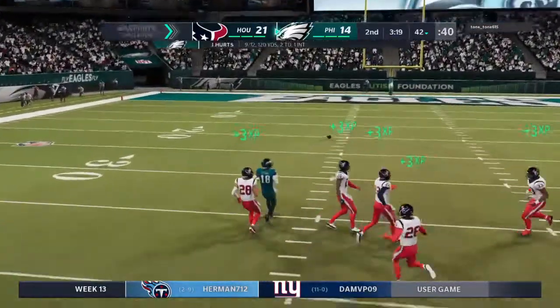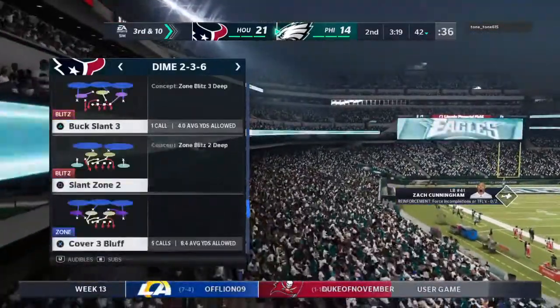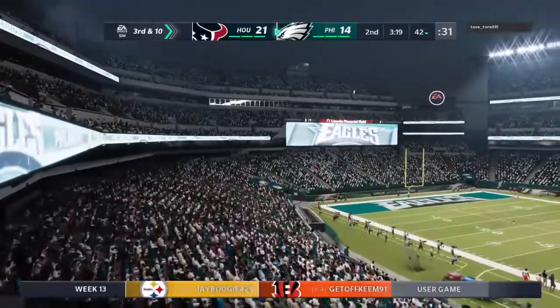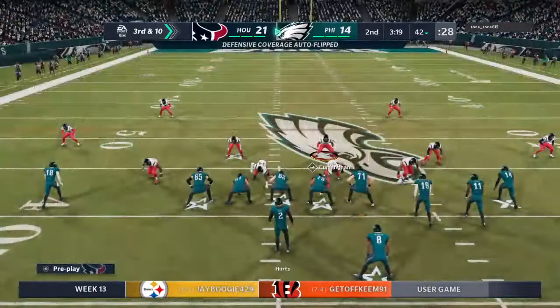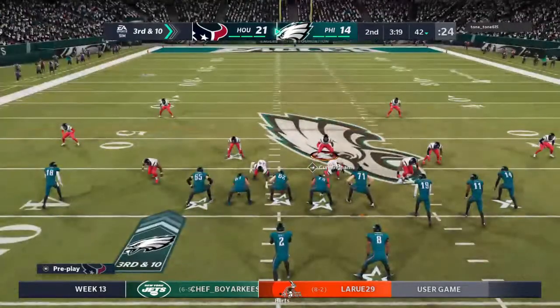And his throw's going to be incomplete. Jalen Reagor was the intended receiver, and it's 3rd down. And that one off the mark behind him, incomplete. So back-to-back incompletions, and that has him staring at a 3rd and 10.